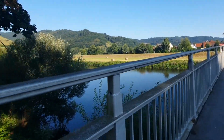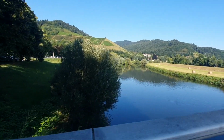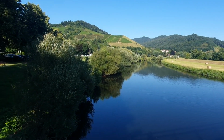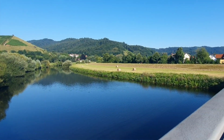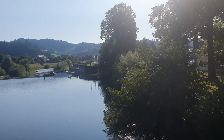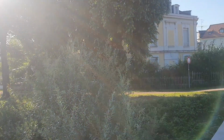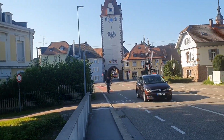Bales of hay over there. Looks like a weir. And this is the way we drove. Hopefully the dash cam would have caught it.